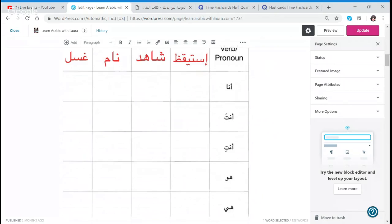What about enta? Tanamu. Good. So ta at the beginning, the three root letters, and dhamma at the end. Enti.